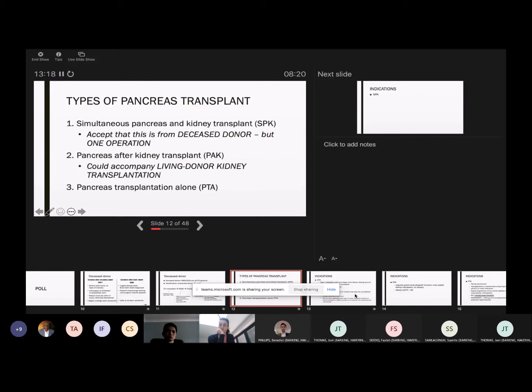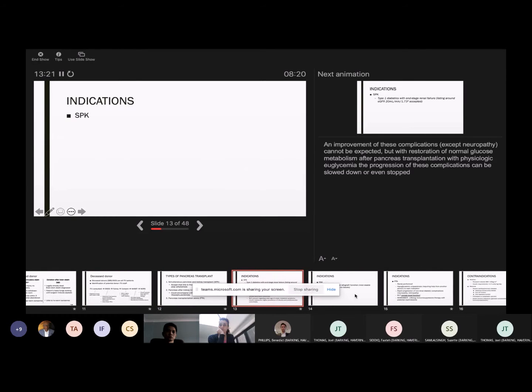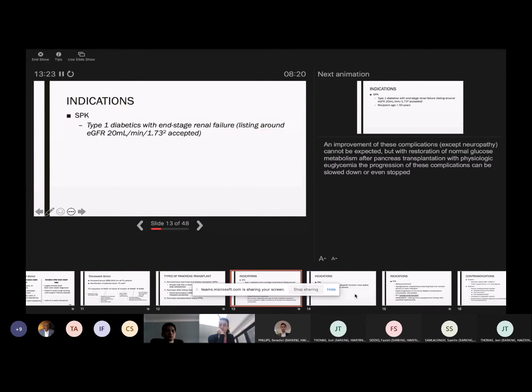Or you can have a pancreas alone. So with the SPK, that's the kidney and the pancreas together, primarily this is for type 1 diabetes, as almost all of you have indicated.